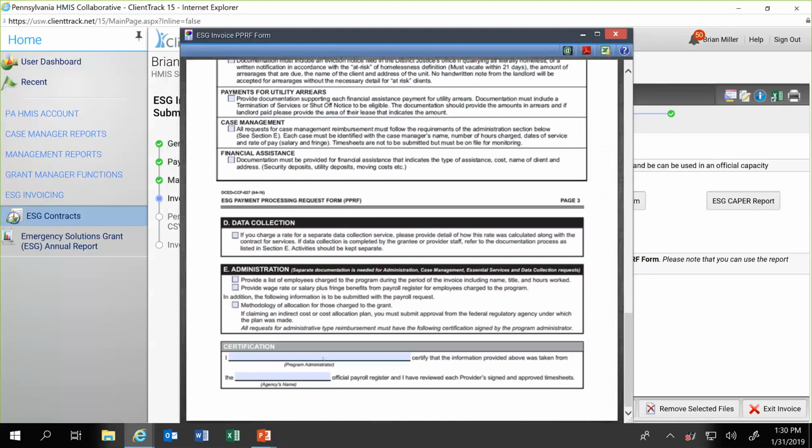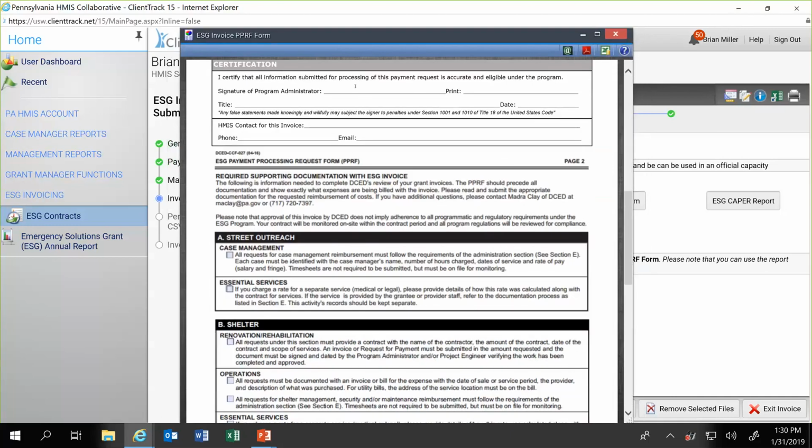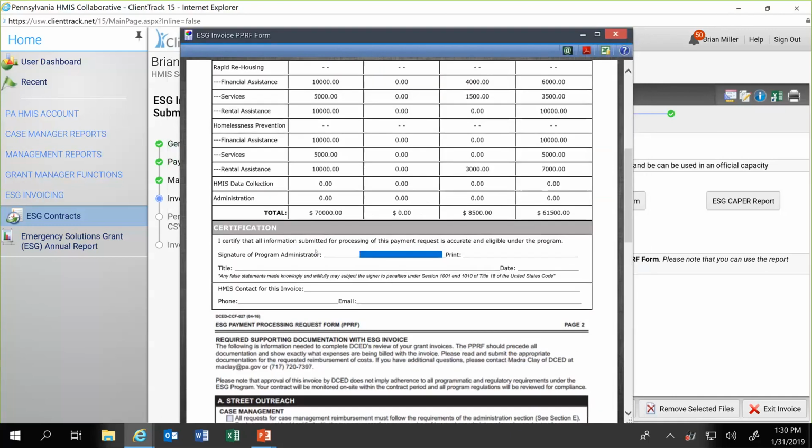As well as down there at the bottom. But this is the one that's required, right? That one, Stacy? Yeah, and if there is any HMIS funds that you were requesting, then your HMIS contact person should sign that, as well as admin at the bottom. Yep.